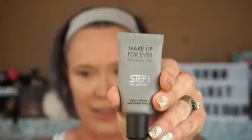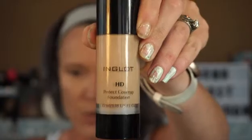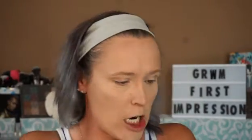So far I have gone in with my Makeup Forever Step 1 primer that I'm still loving. I used my Inglot HD Perfect Cover-Up Foundation in 73. Is it going to focus for me? I still have my Mother's Day manicure that my youngest did for me in kindergarten.